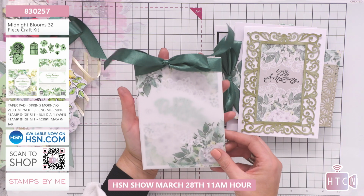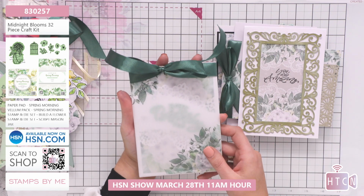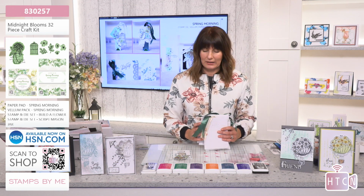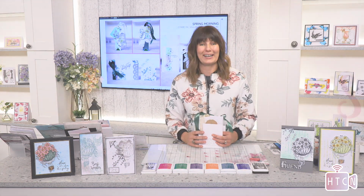And then if you want to do the wraps and the overlays, create belly bands on your cards, you can of course do that one. Now I do have another video for you, and it's a different card, and I use some of the different elements in this kit to create yet another wonderful card. So check this one out.